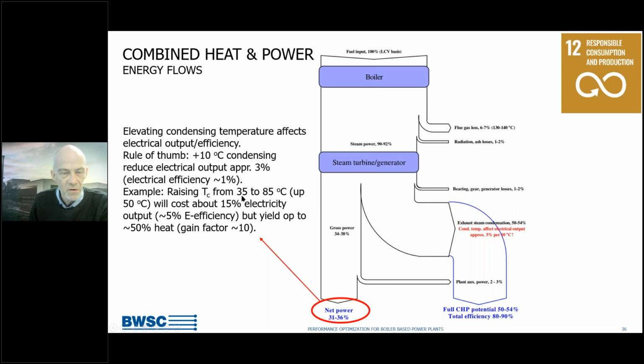So going from around 35, which would be typical for an air-cooled condenser with normal weather conditions, to 85, so it could be used for district heating, that's up 50 degrees, then electricity will drop 15%, or 5% on efficiency, but you then get 50% extra heat. So the total efficiency will increase and approach 100.